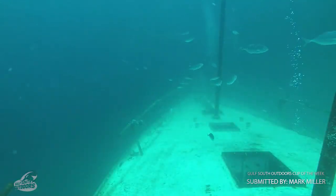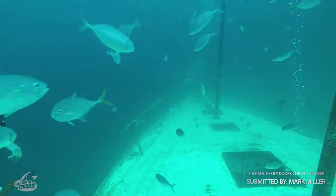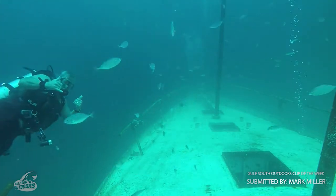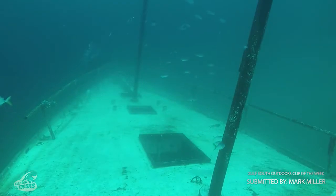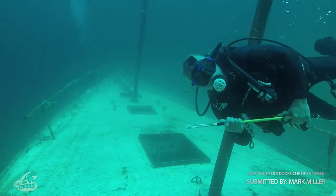Before long, larger pelagic and predator species, such as snapper, grouper, moray eels, kingfish, mackerels, barracudas, and even sharks, all show up to feed on these smaller species, and the food chain is completed.